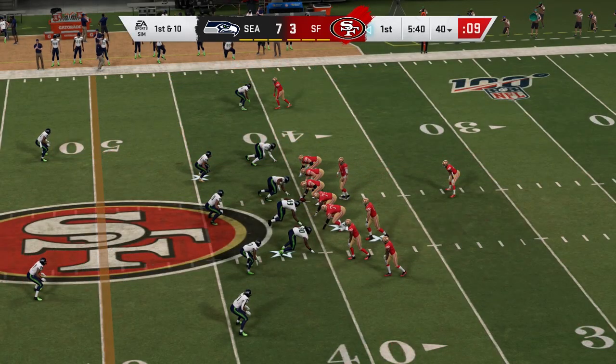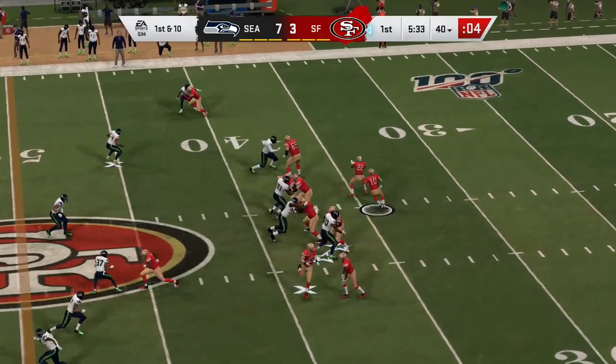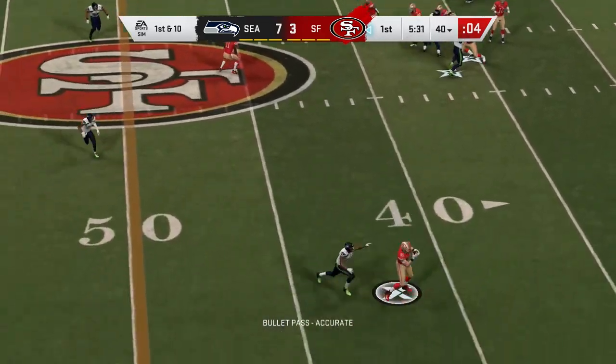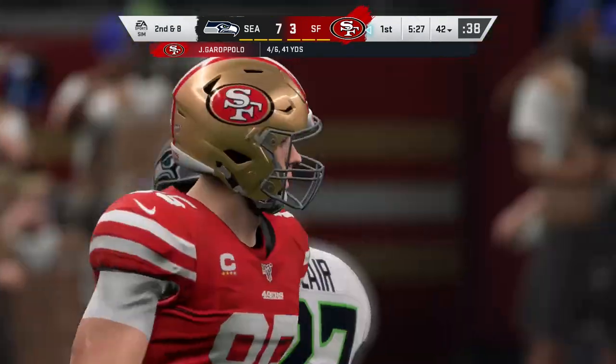Here we go. Garoppolo on first down. This one into the hands of Kittle, the tight end. Gains a couple on the catch.